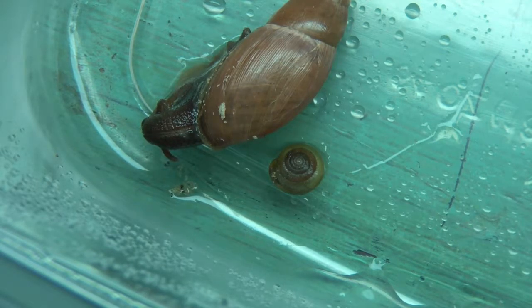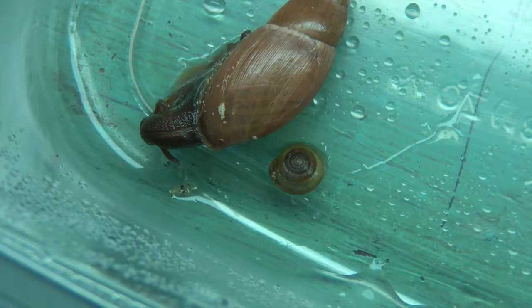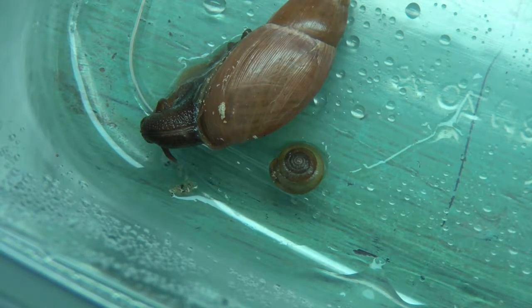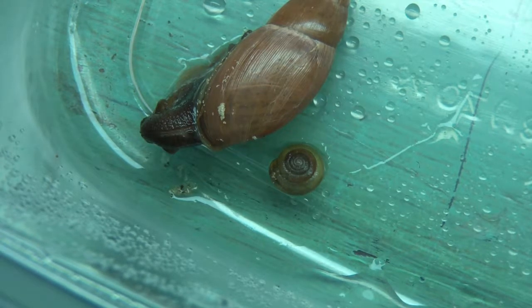Her little appendage things are kind of curled up like little horns now. Seems to take a little longer to suck a tiny snail out of a little shell as opposed to the slug, which she just swallowed whole. Hopefully I can find a larger snail for her to have a little more fun with. Make another video.